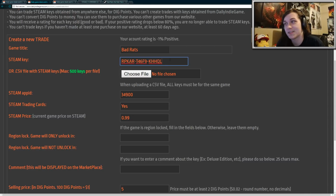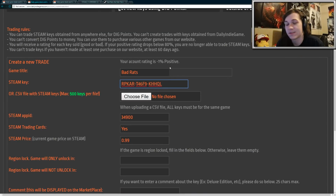Make sure it's valid. If it's invalid and you sell it to someone, your account is going to instantly get flagged, and then you're never going to be able to sell on the site again because your rating is going to go down and no one's going to want to purchase from you. So make sure you use valid Steam keys. Do not ever use keys that don't work. If you're unsure if they work or not, just don't use it on the site.